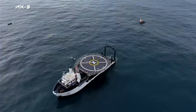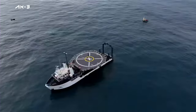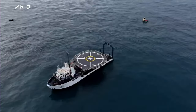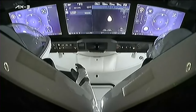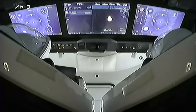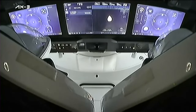That's right. If you're just joining us, the Axiom 3 crew has splashed down in the Atlantic Ocean at 5:30 a.m. Pacific time, or 8:30 a.m. Eastern time. And at this point, we are waiting for the recovery efforts to continue. The SpaceX team has made first contact with the Dragon Freedom capsule and crew. Crew reported all nominal health checks. They're feeling good and excited to be home. We are waiting for those rigging operations to continue to get Dragon onto Shannon, the recovery vessel, so that they can have their final medical checks and get on that helicopter, get back home, get back to land.